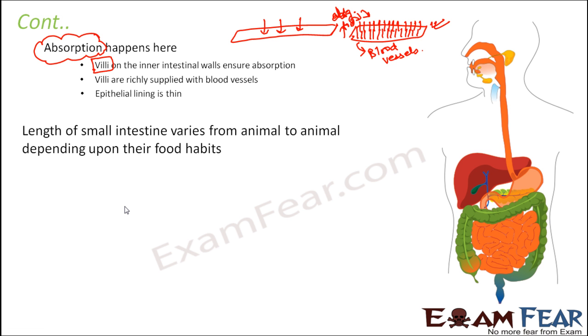Now, the length of the small intestine varies from animal to animal depending upon their food habits, because some animals eat more plants or more grasses. Now, grasses contain more cellulose. So, cellulose takes more time to get digested, correct? So, for such animals, they have a very long small intestine. But when compared to that, those animals which eat flesh, now flesh does not contain cellulose. So, flesh is easier to be digested. So, in those animals, the length of the small intestine is small, because small intestine is performing one of the most crucial roles in the entire process of digestion.